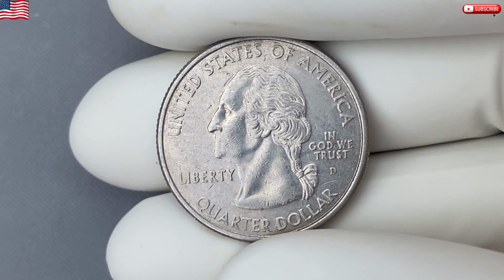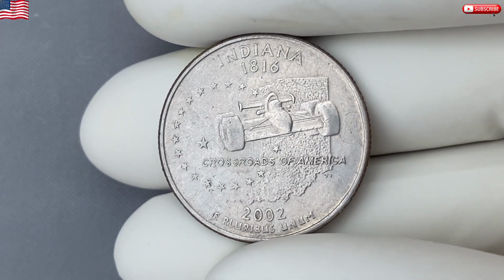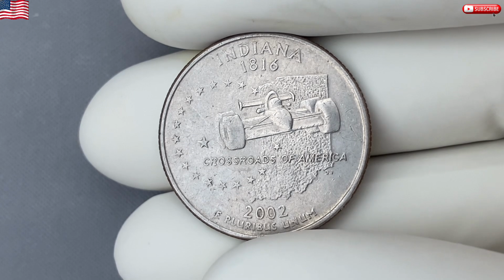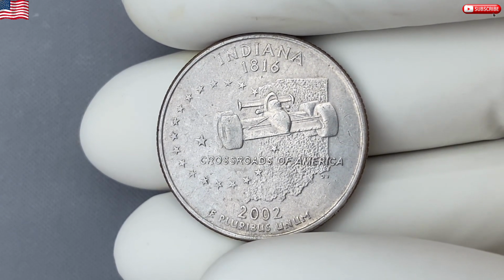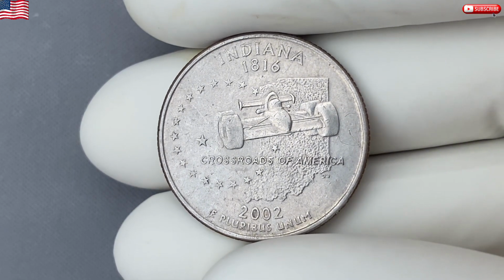Then there's the off-center strike, a dramatic error where the design isn't properly centered on the coin's surface. Instead of a perfectly round, symmetrical quarter, you might see one where part of the design is missing or awkwardly shifted. These are so unusual that they often get snapped up by collectors the moment they hit the market.